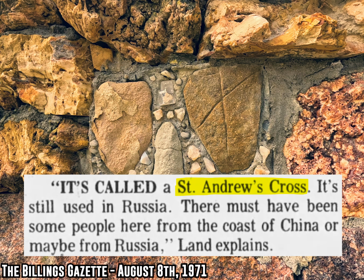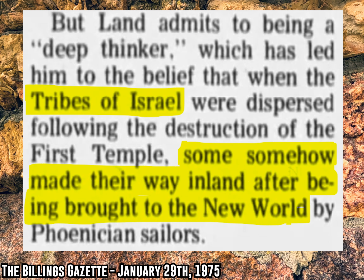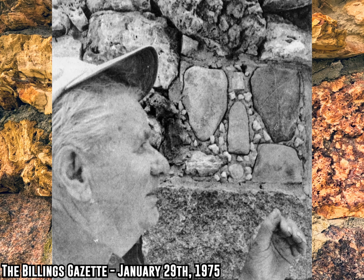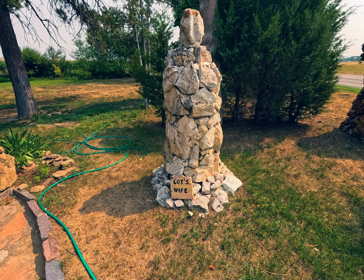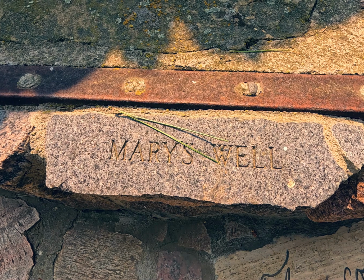This is an etching of St. Andrew's Cross, proof that someone from China or Russia must have once lived here in Joliet, Montana. But then again, maybe it's actually evidence that the Israelites themselves somehow made it to Montana thousands of years ago. See, Land kind of seemed to change his mind a couple of times on what the exact significance of this stone was.